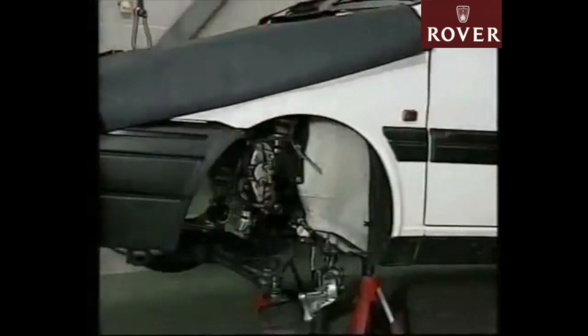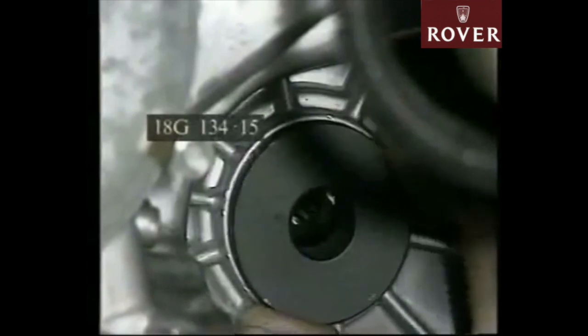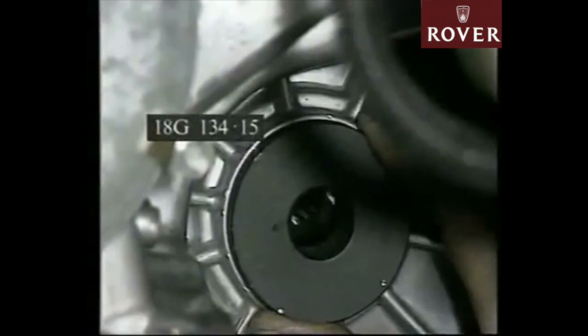The procedure used to replace the differential oil seals is very similar to that used on vehicles fitted with a manual gearbox. Special tool 18G134.15 should always be used when drifting in new seals.